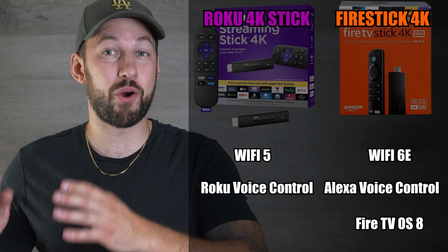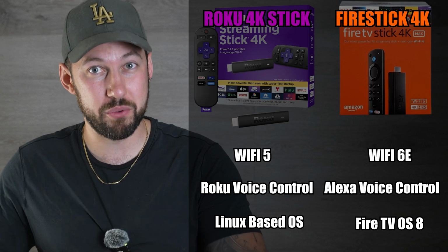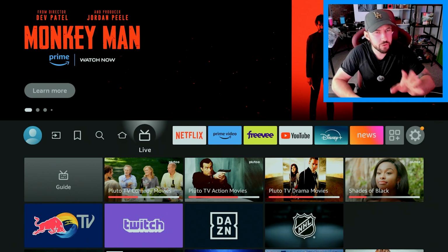Where Roku has their own completely in-house operating system, which gives you a lot more limitations on what you're able to do with it. But enough of this, let's get into the operating system and the biggest differences between these two devices. So let's start with the Fire TV operating system. Again, this is custom to Amazon. And I usually find new users can find this a little convoluted.